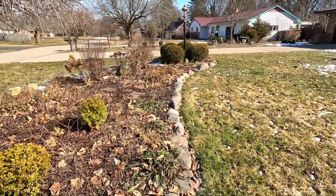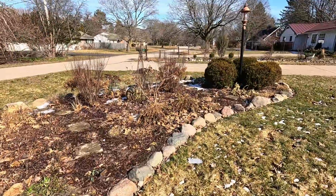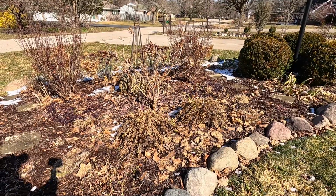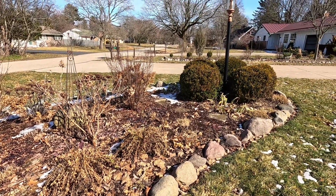But on this end, I also need to clean up the veronica over here. I got the mums, came through and took care of those, but these veronicas that are up front definitely need to be trimmed all the way back down to the ground. And then the irises also need to be cleaned up.